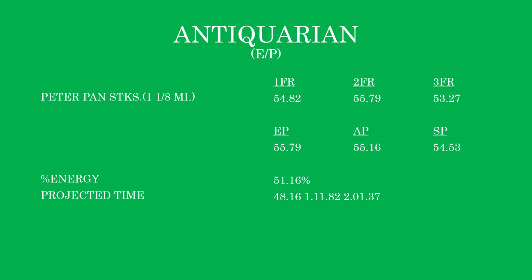and I think obviously they're going to try to slow things down and keep Sierra Leone at bay, I would say. So I think there's a lot of positives for Antiquarian, and he looks pretty good to me at this point.